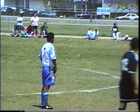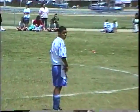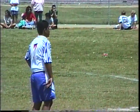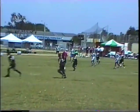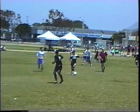Teeing it up there is Armando Rojas for a free kick. And a yellow card is the warning in soccer. If you get another one, then you're out of the contest. And they use a red colored card in that particular scenario.